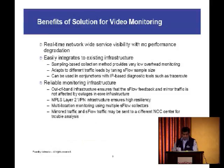So to sum it up for video networks, this provides us a real-time network visibility solution without any performance degradation, because all the sFlow sampling is happening in the hardware, and the analysis by the sFlow collector is being done offline. This easily integrates into existing infrastructure. All that needs to be done is enable sFlow at various points in the network, and depending on how much load you can tolerate, you can increase or decrease the sFlow sampling size.